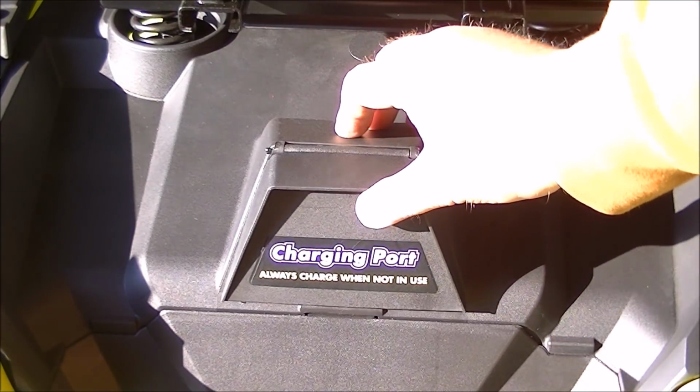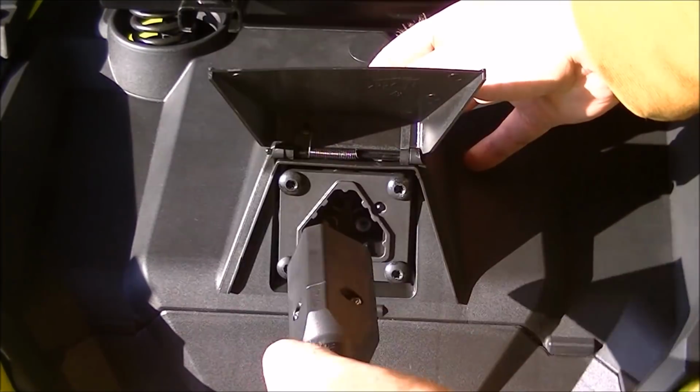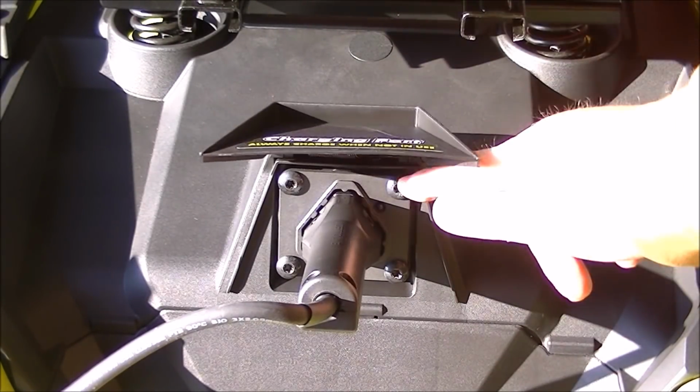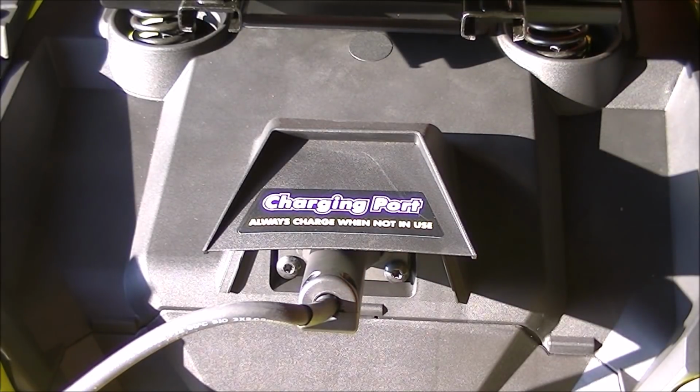Located on the back of the seat is an easy opening charging port. And then the extension goes right in. And you're all set to go. And there's also a light indication here. When it's done, it will turn green. There's a little light on the side, an LED light.